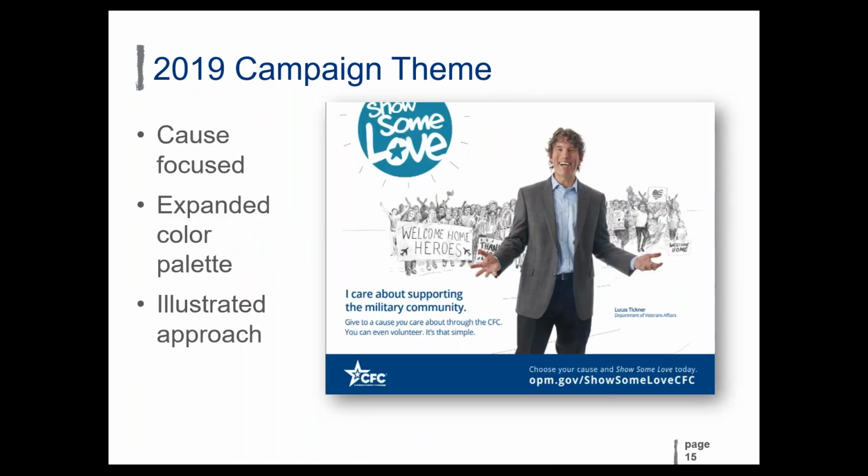So now we are on slide 15, and we have some pretty big plans for the 2019 campaign, starting with the theme, which evolves the popular Show Some Love campaign theme from previous years through the addition of several new colors. Once you're into your website, you'll see colors of turquoise and yellow and magenta. And you can have fun illustrating and using those illustrations to make cause boards. I will be showing you more examples of materials through the presentation, and you can always find all of your materials on your local website.